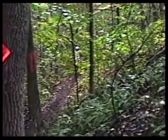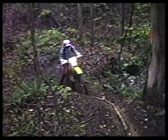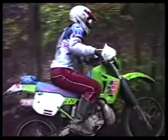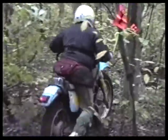We've moved on to another section now. This one has a little off-camber turn there. This particular section is an old township road.